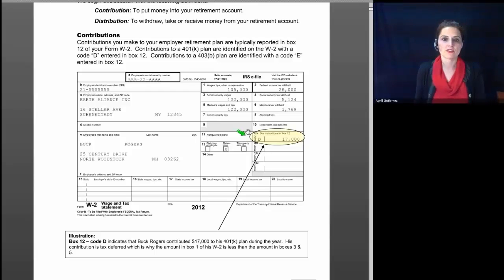I just wanted to start off with some definitions, and very briefly, this first one is contribution and how an employee might make a contribution to their employer plan. They would typically do it through a salary reduction plan at work, but there are, of course, other ways of doing it.